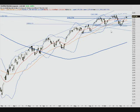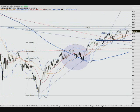Now everybody will be talking about it if we get down in here, so it probably won't come to fruition. But just keep an eye on it. We'll probably see support here, bounce around, then break if it does. But once everybody starts talking smack about it, it probably ain't going to occur, just like last time.